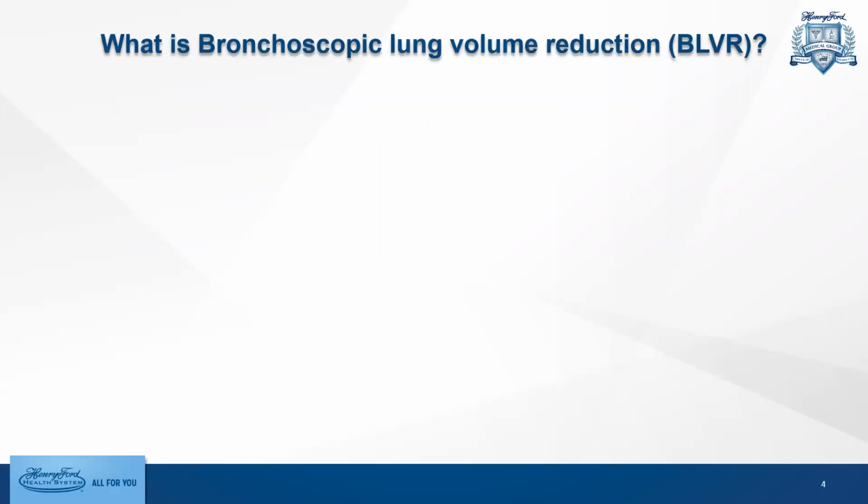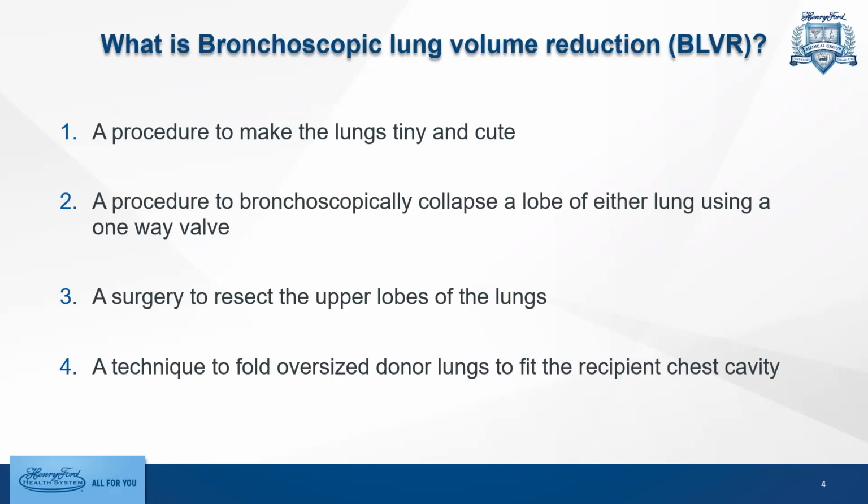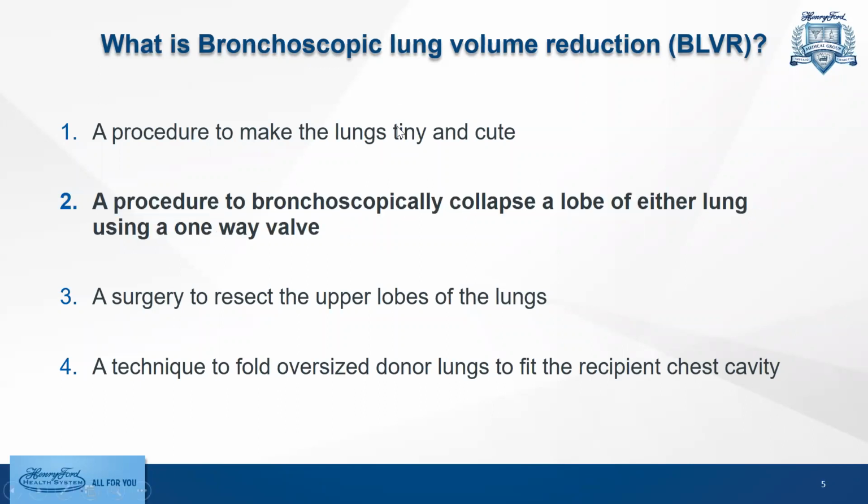So what is bronchoscopic lung volume reduction, or BLVR? Is it a procedure to make the lungs tiny and acute? A procedure to bronchoscopically collapse the lobe of either lung using a one-way valve? A surgery to resect the upper lobes of the lung? Or a technique to fold oversized donor lungs to fit the recipient chest cavity? Who would like to answer? Dr. Kassab? So let me just, okay, correct. The answer is 2.